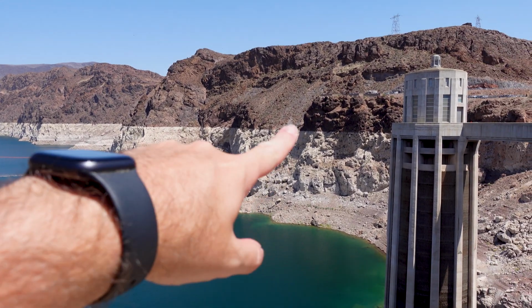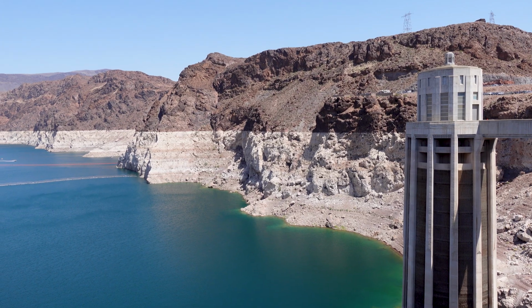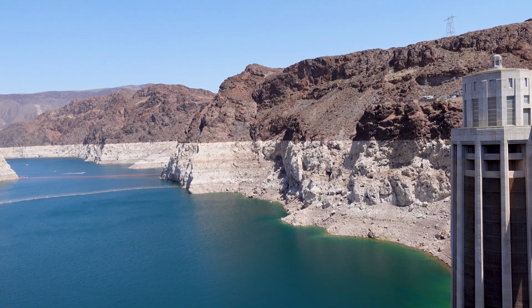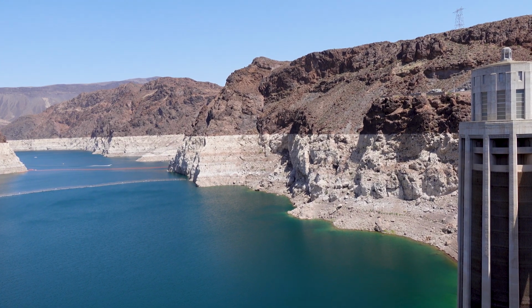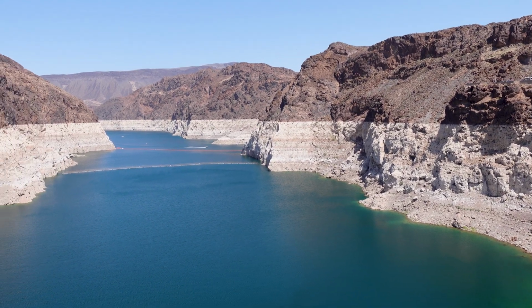I also wanted to share an interesting factoid that the tour guide shared with us. You see that really defining layer of really light colored rock? Apparently, I always thought that was how far the water levels dropped over time. I think it is indicative of where the water sat before, but the whiteness is calcium carbonate. Mineralization, basically.